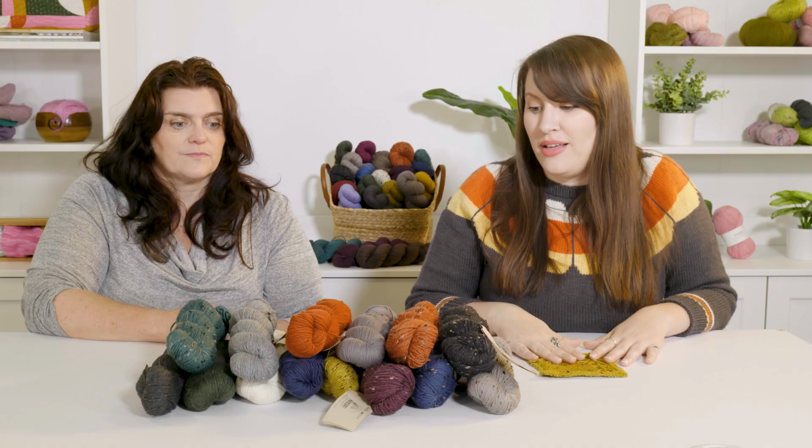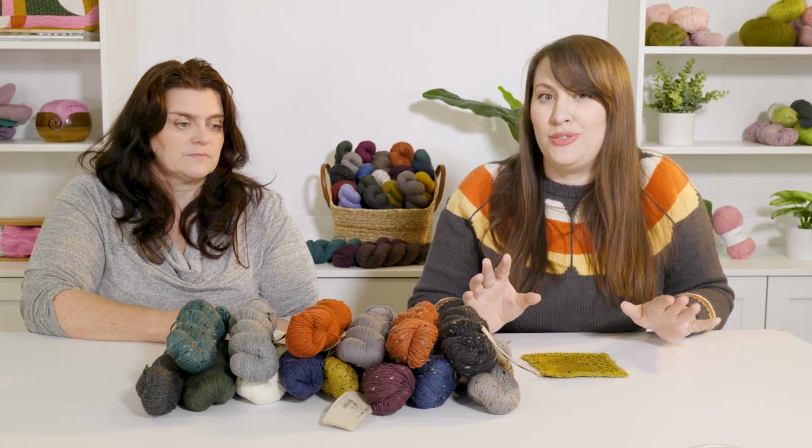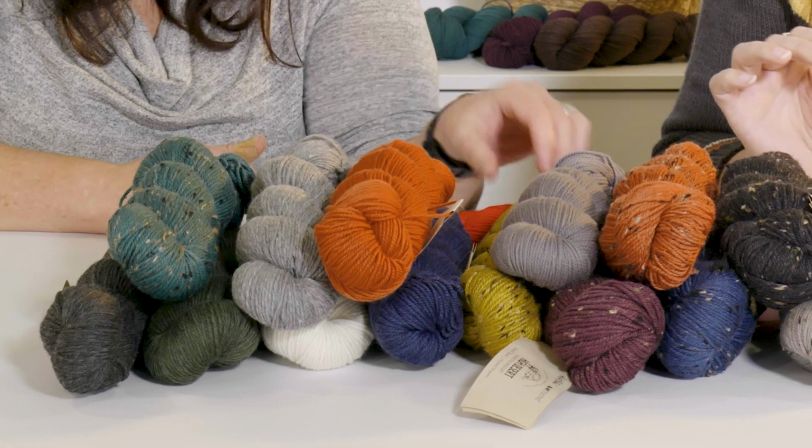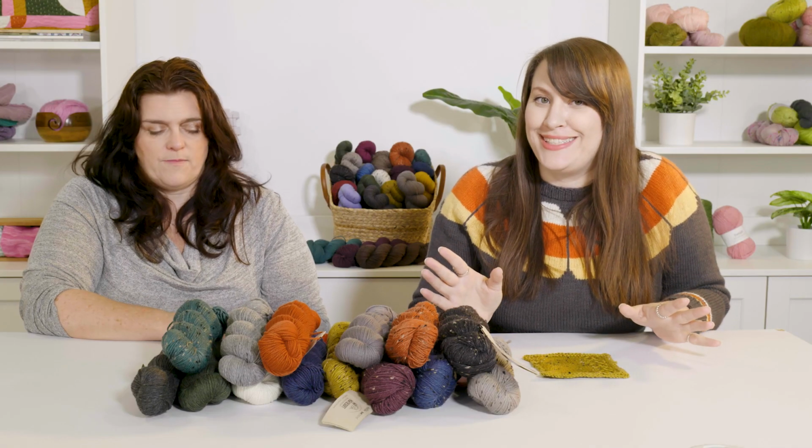So if you want to do something like my candy corn sweater and you don't need 100 grams of your accent colors, we have 50 gram hanks, and it just makes it a little bit more affordable for multicolor projects because you can buy just what you need. Highly recommend trying this one. Once you touch it, you will not be able to resist it again.